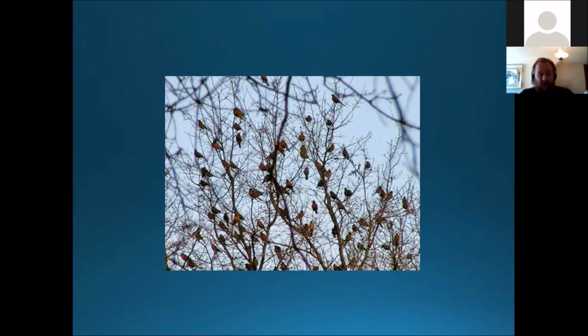And oftentimes it's to huddle together for warmth. And then again, there's often a lot of information sharing happening at the roost. We have a question. Someone asked, so they don't necessarily migrate to follow the food? Food availability is the primary driver in migration. And again, migration is complex.